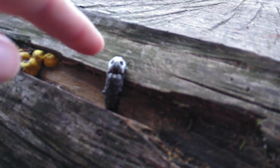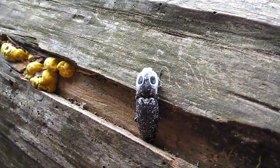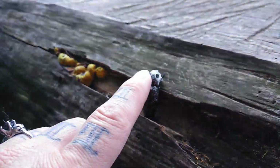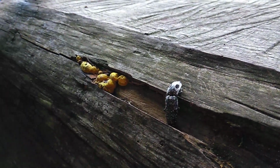That's not his eyes. His eyes are out in the front, that's just to make him look bigger to predators so that he don't die or get eaten by predators. Well, it works for me. Yeah, he's harmless. He's just a beetle. Well, I'm not touching him. Yeah, he's still alive.